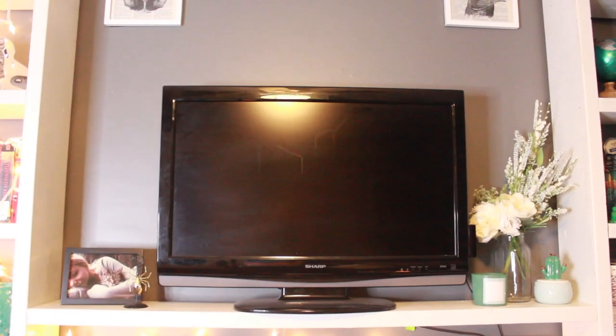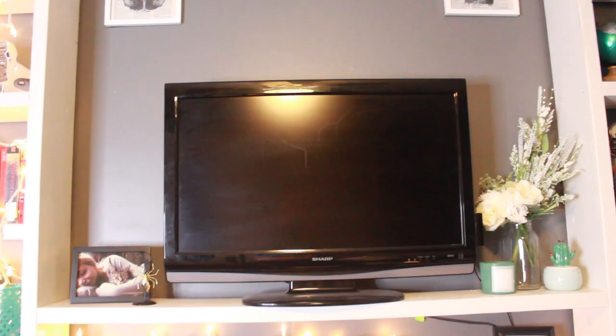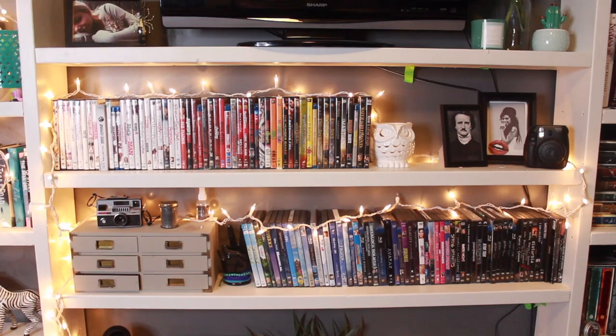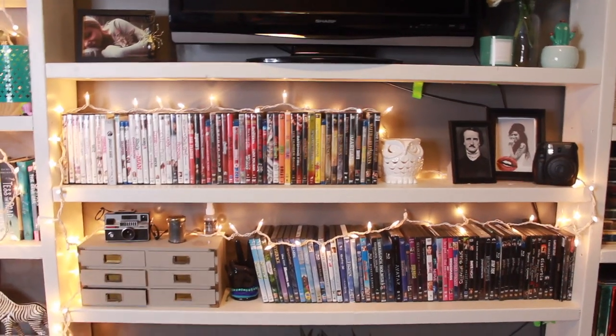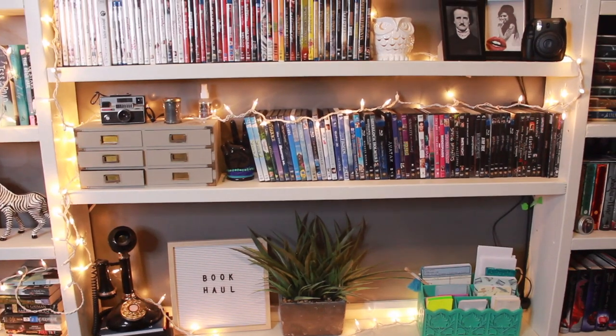on here. But right now I have these pictures that Amanda gave me. And then I have my TV, and then I have some fake flowers and candles and stuff beside it, and a picture of me and Phoenix. And then underneath of that, I have all of my DVDs, and these are color coordinated. And then I have some pictures off to the side and some random stuff. I actually have this drawer system, and that's where I keep all of my washi tape.